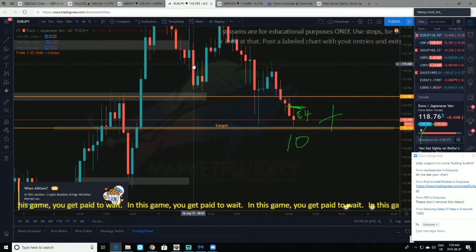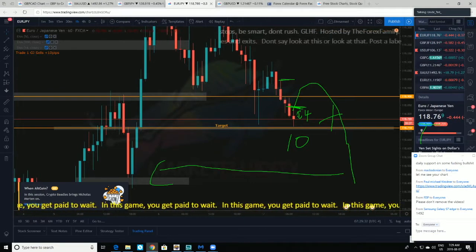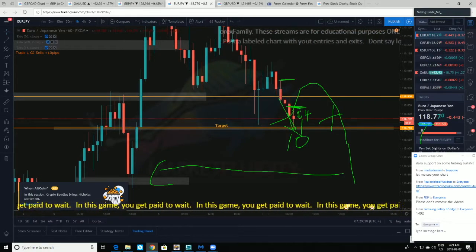When meanwhile, if you had placed your stop above here, you would have let the trade run, and it would have gone down right to here. But because you're not patient enough, and you need to get in right here because you see candles, that's what burns you.